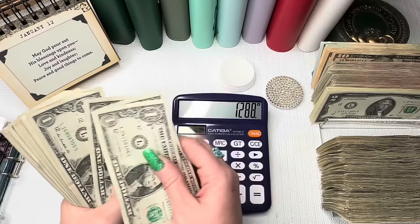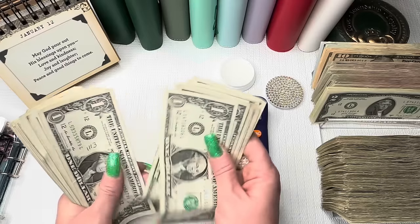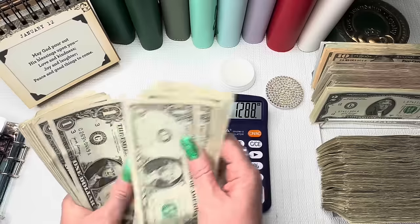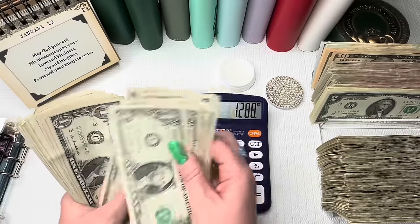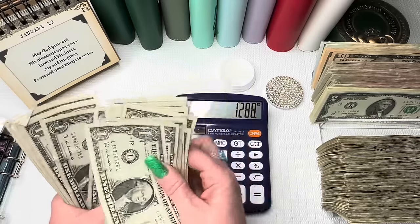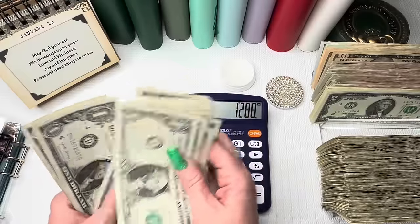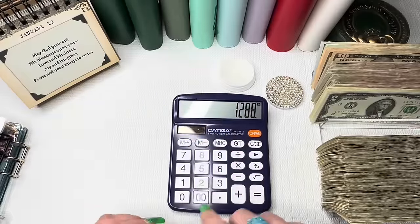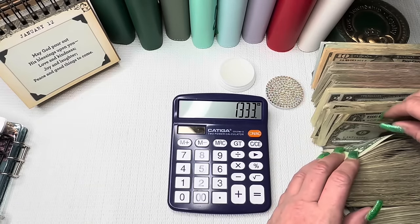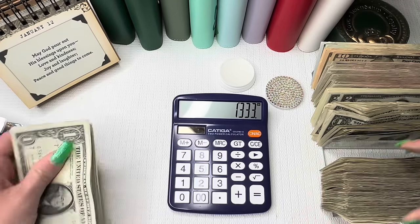So we have 1, 2, 3, all the way up to 45. Oh boy. Okay, I'm going to move this because I don't want to mess this up.